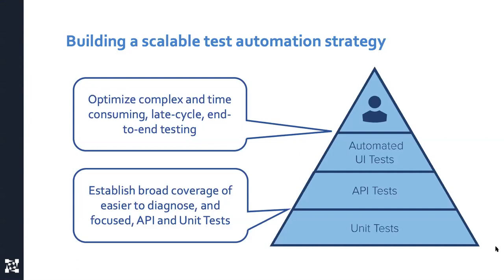So here what we're saying is, let's minimize and optimize the top of the testing pyramid. You want to optimize those testing practices because the higher you get on the pyramid, the harder they are to diagnose, and also the longer they take to perform or execute. Now, we'll talk about this in a second. We'll look at our survey results from before the webinar.